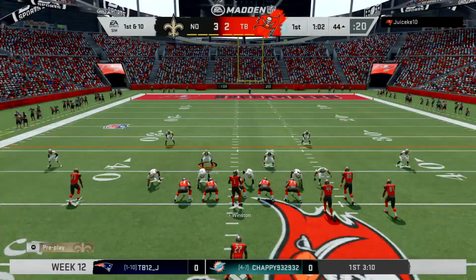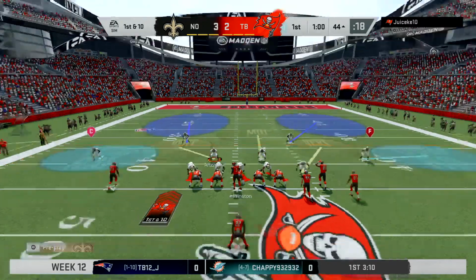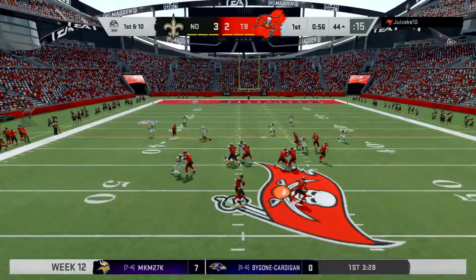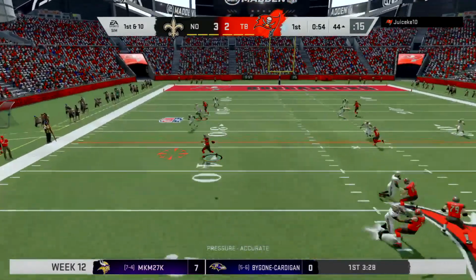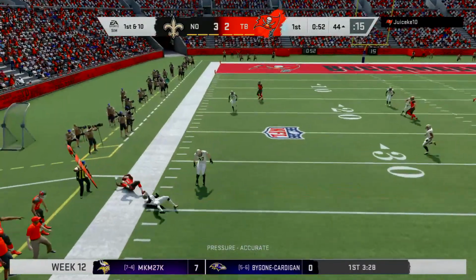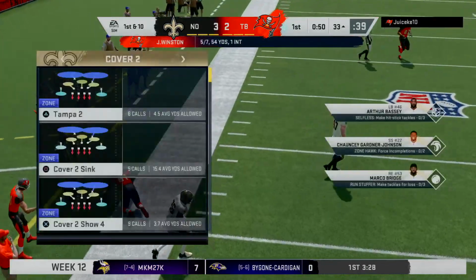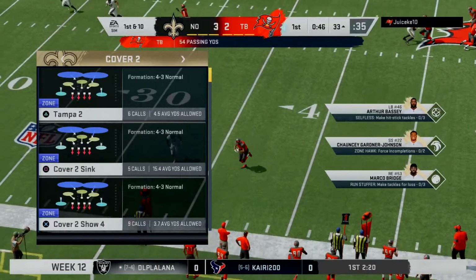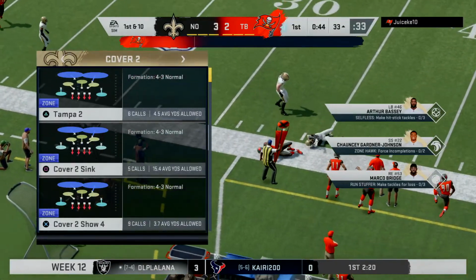So in Saints territory now. Here's first and 10 at the 44-yard line. Now Winston, looking left side, he's got it, complete. And he gets this inside the 35-yard line. 10 yards there and a Buccaneer first down.